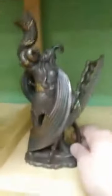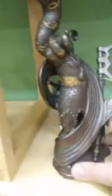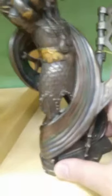He's got the rainbow bridge coming over his shoulder. He's sounding the horn. The nice thing about this bronze resin piece is they've actually put in the work to show the color of that rainbow bridge that's just swirling around him, being that he's the guardian of it. And this piece is $66.99.